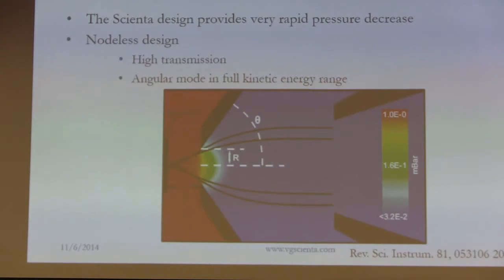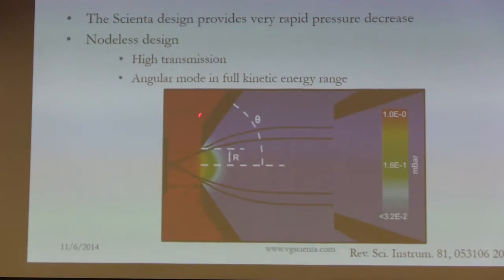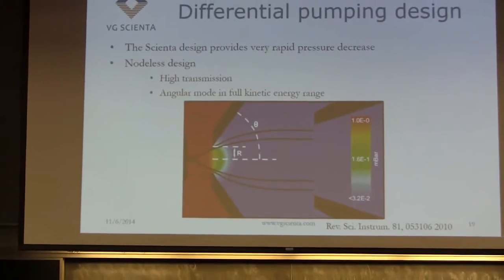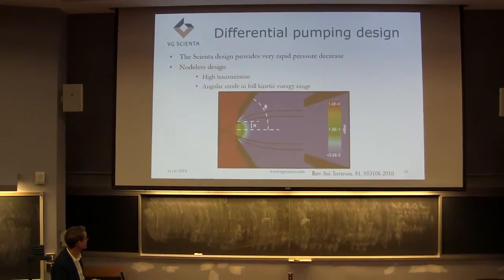So the current most common rule of thumb is to have the same distance between the sample and aperture as the aperture diameter, and this is typically hundreds of microns. So you're very, very close to the analyzer with the sample when you do these experiments.